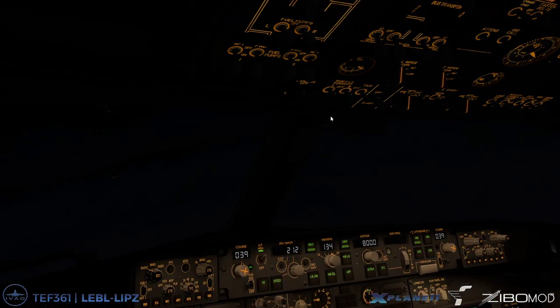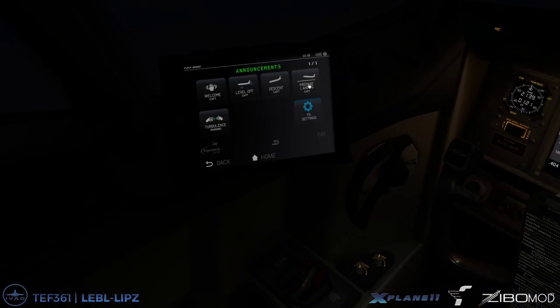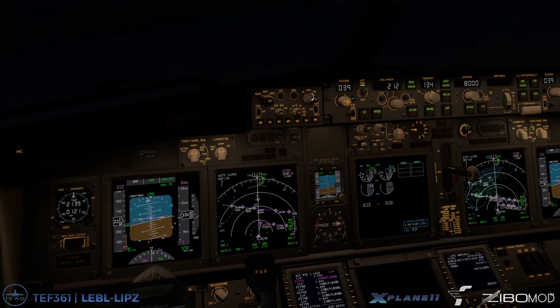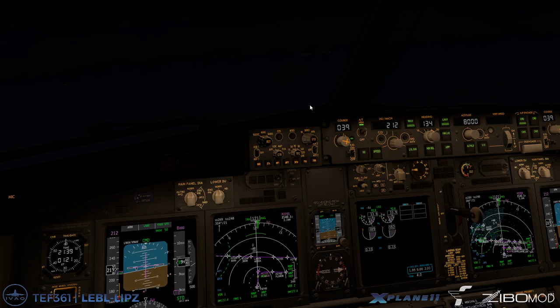So, 10,000. And the local lights are on. Welling 25 Mike, descend 4,000 feet, fly direct Keys up, clear ILS Zulu 0 for right, report established. Descend 4000, proceed direct to Kita, and we will report established. That's Zulu 0 for right, Welling 25 Mike.